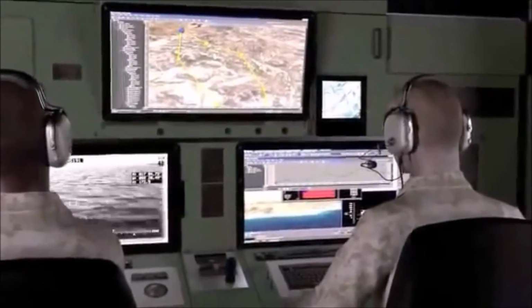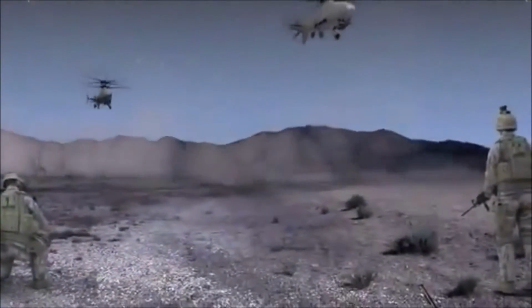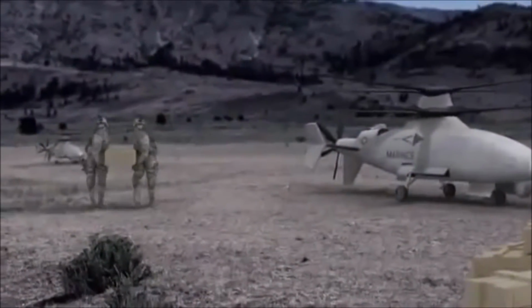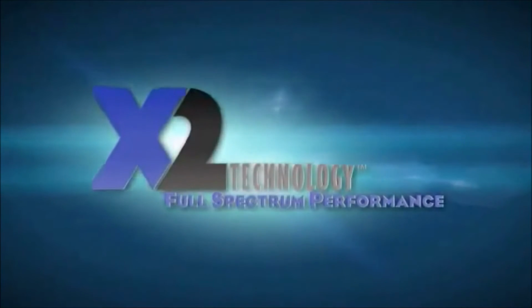With the area resecured, the Marines on the ground can be quickly resupplied from the sea. The ability to perform this mission in an unmanned mode will allow the Marine Corps to reduce the need to place troops in harm's way and provide greater flexibility to deploy Marines where they are needed most, where their skills are in greatest demand. Mission complete. The X2 technology stands ready to support every mission. Just imagine, what can X2 technology do for you?